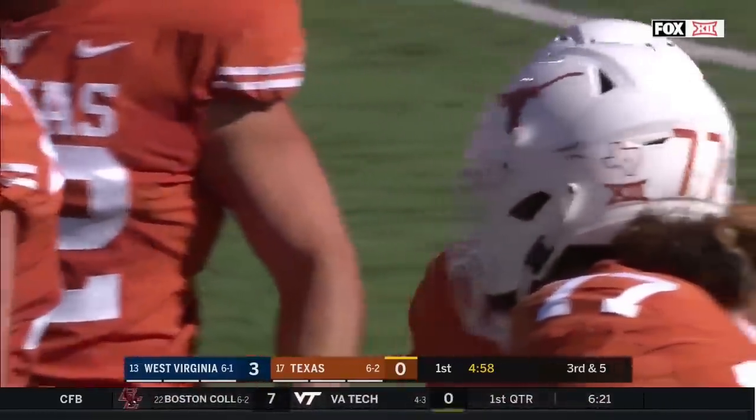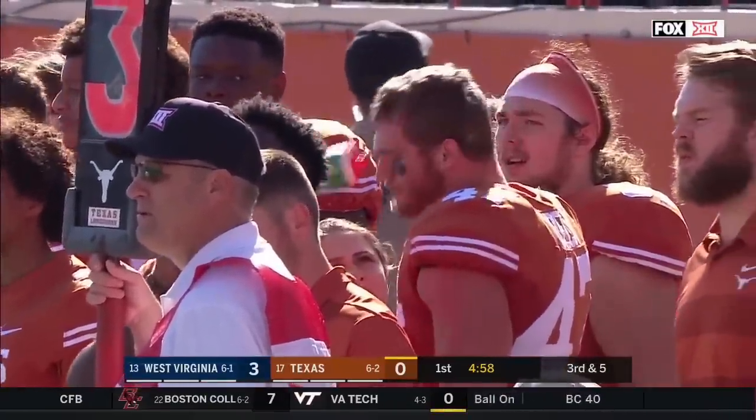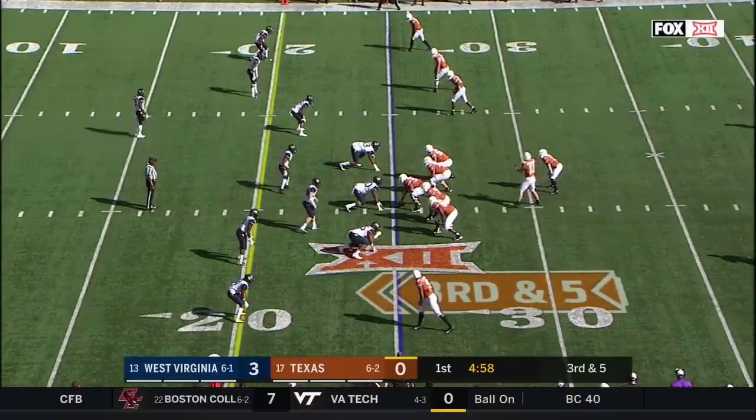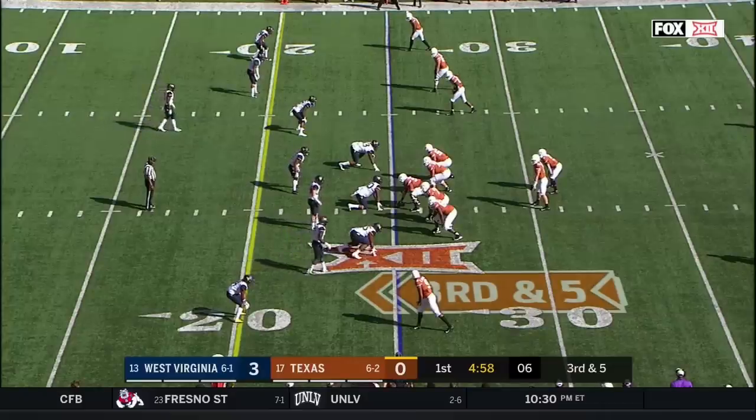Gus, I had an AC joint sprain. I thought what affected me the most was touch, not velocity. And you had a great 4. I had a great 4, and it is painful, but the touch is where I thought it most affected me. And right there, Ellinger unable to make the touch pass for a touchdown to Beck.